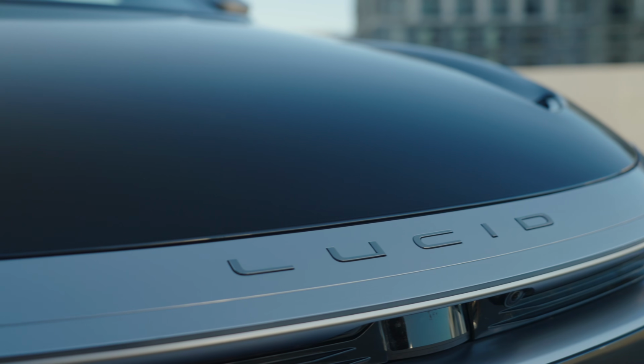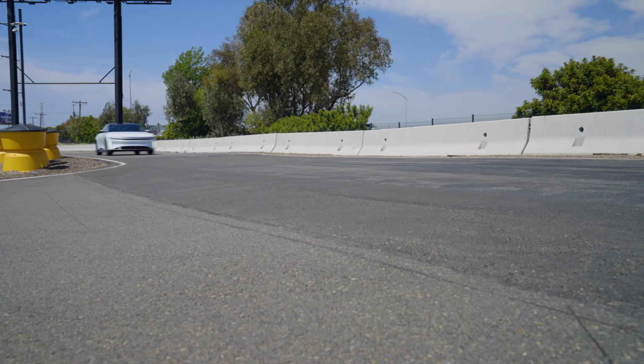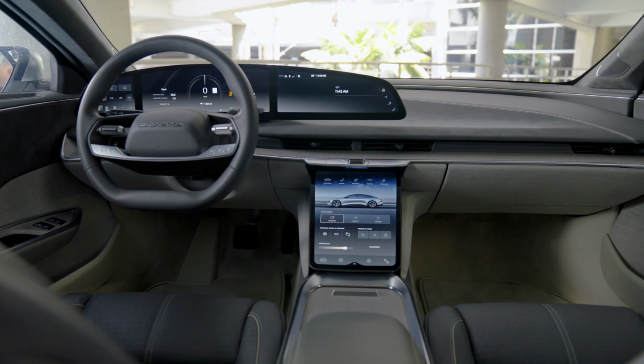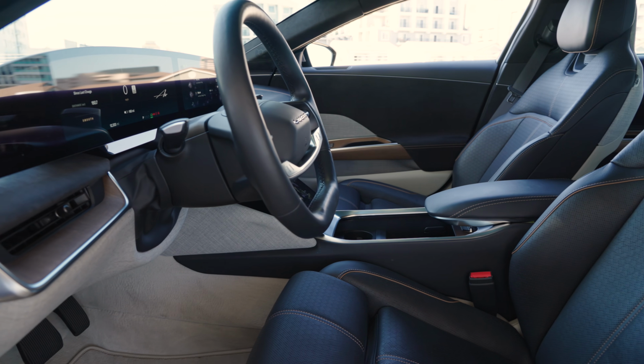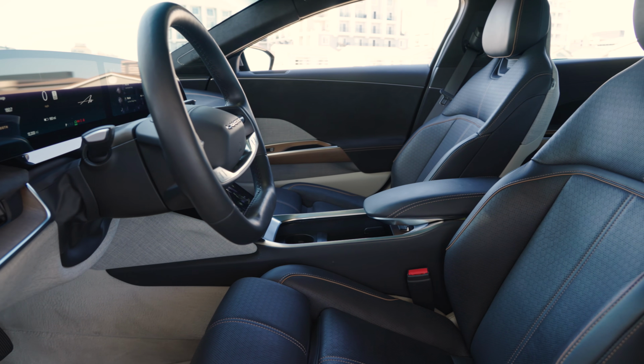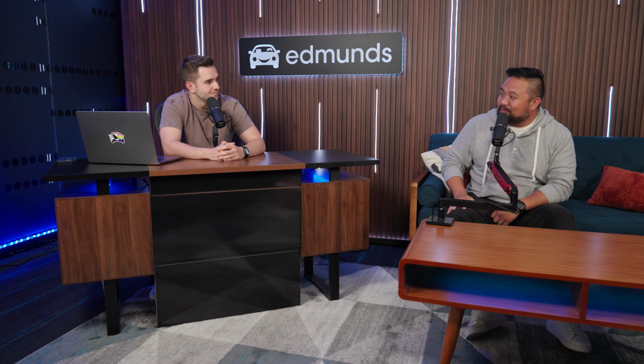But what has been encouraging in our time with the Air is that the software has gotten significantly better. It boots up faster now. They've added important features like adaptive cruise control and Apple CarPlay as it's gone on. This is perhaps the path that Fisker would take if they had more time with the Ocean. Lucid's had a bit more time with the Air and a bit more money, frankly, to fix these things. But that being said, I don't think that we would really buy one today.